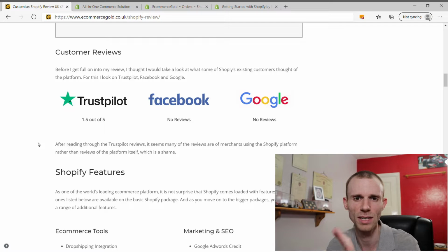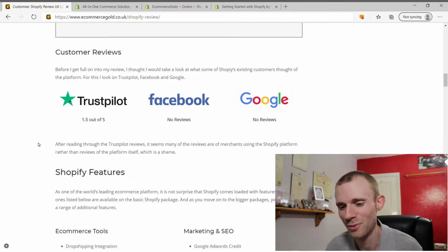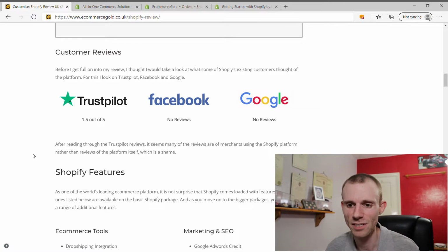It's just one thing, if you're looking into any kind of reviews of Shopify, is don't take this one completely seriously, because a lot of it isn't actually about Shopify itself, just the merchants who use it. A quick bit of information for you there. So let's move on to the features of Shopify.